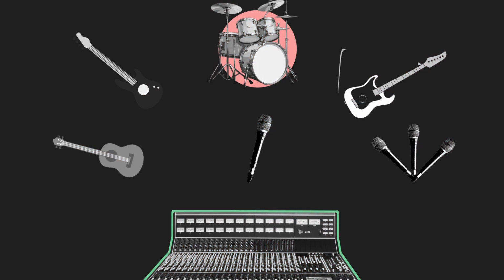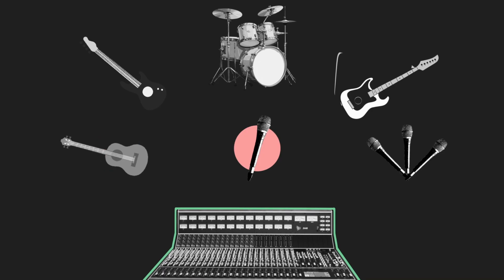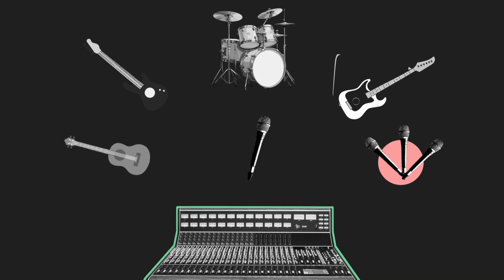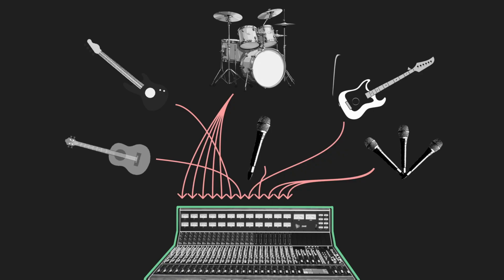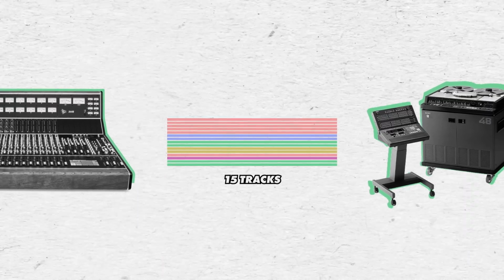Let's say you've got 8 drum mics, a bass, an electric guitar, an acoustic guitar, a lead vocal, and 3 background vocals. That's 15 channels of microphones. For a basic setup in the days of tape, each mic would connect to its own channel on the mixer. The engineer would set the preamp level for each channel, and then each channel on the mixer would record to a separate track on the tape machine.